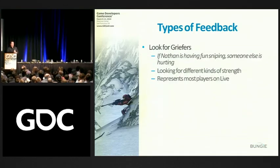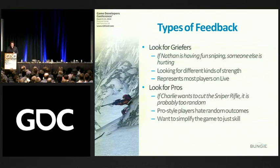Look for griefers. If Nathan is having fun sniping, that means somebody else is crying. And then look for pros. These guys want everything to be perfectly predictable. They don't want anything to get in their way. And that can help indicate to you when there's too much randomness in your game and when there's not enough.